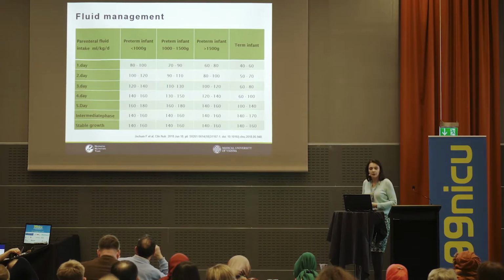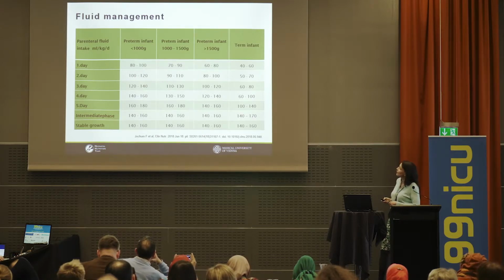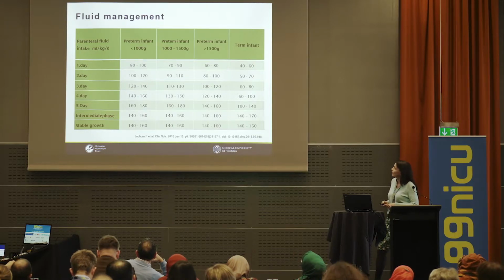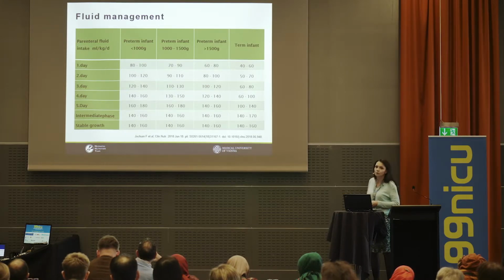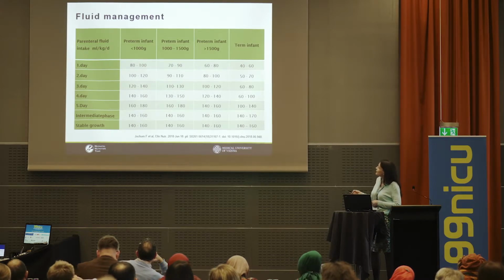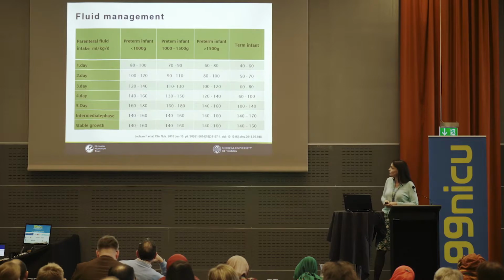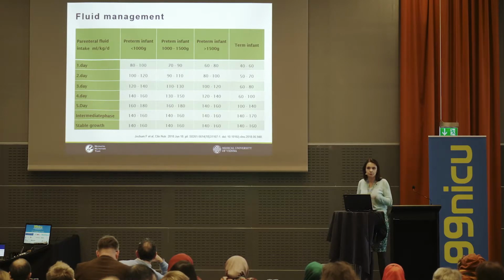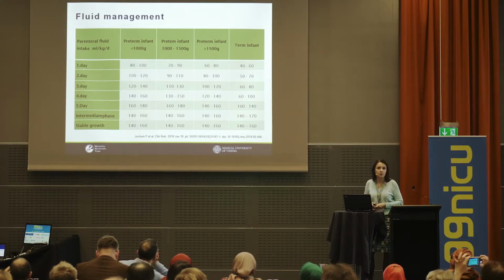What does this mean in particular? The guidelines differ between different groups of preterm infants and term infants. And these days represent the transition phase, the intermediate phase, and the phase of stable growth. And you can see that the highest fluid administration is in the preterm infant with a birth weight below 1,000 grams, the lowest in the term infant, and it steps up during the following days to a maintenance fluid of 150 to 160 ml per kilogram per day for almost all groups. And this is much lower than in the former guidelines from 2005. There, a fluid intake of 180 milliliters for small infants was allowed.